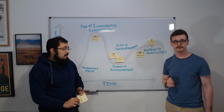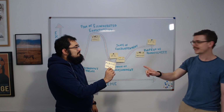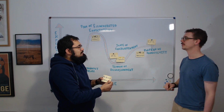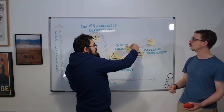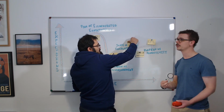Similarly, we've got mobile working. Where are we going with this one, Andy? I think I might change that. I think it's coming towards the plateau. I think we're doing it a lot, but I think we will see a lot more mobile working perhaps in the future. Perhaps augmented by things like video consultations. I can imagine people doing more clinical, direct patient contact work from other locations like their own home.